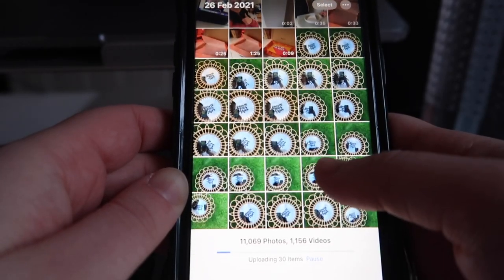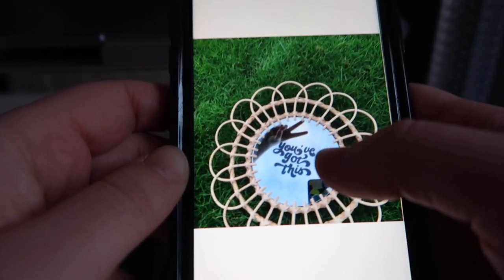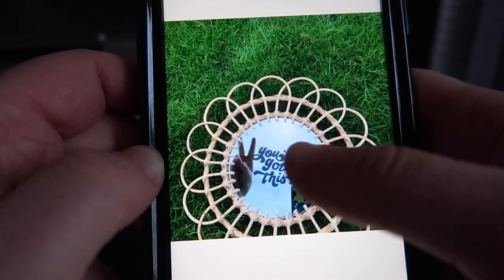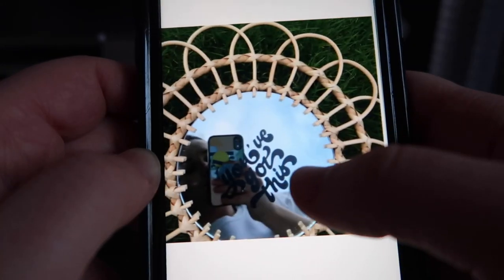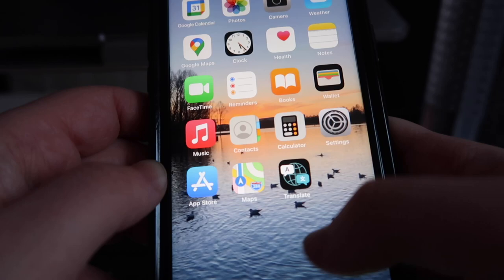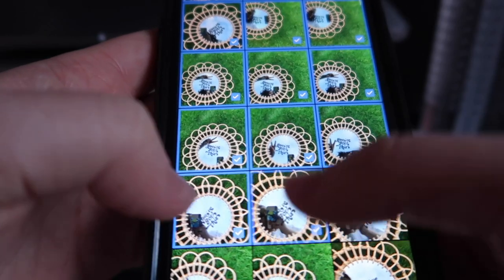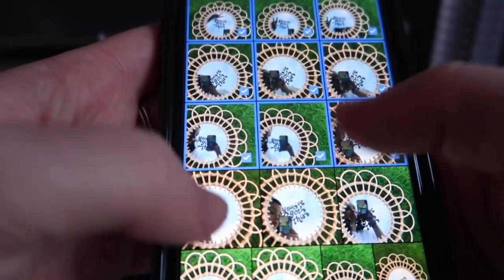As you can see, I took a lot and it was very difficult. I couldn't work out how to get my head in it without covering anything up. I was fully sat on the grass, as you saw. It was very difficult, but I'm going to go into Lightroom and edit them on my phone. I'm just going to put them all in and then we can sort them out later.